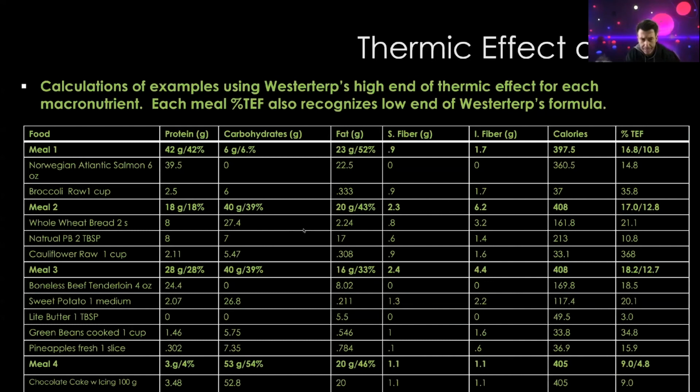So if we take a look at meal number 1, it is 42% protein, 6% carbohydrate, 52% fat. So it's quite a high fat meal coming from the salmon and then the broccoli. It's a very thermogenic meal. You see 35.8% of it, based on the high end, is burned through the thermic effect of food. So 16.8% on a ketogenic-like diet here, on the high end, 10.8% on the low end.